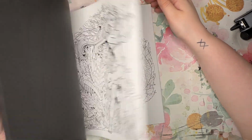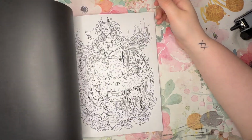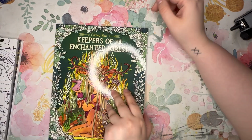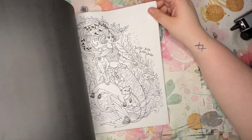Oops. Sometimes I do that. This one is really cool because it has characters throughout, and if you've seen anyone color these pages, they can turn out so gorgeous, and I've really wanted these ones for a very long time, so I'm glad I recently got these ones because they are so cute.